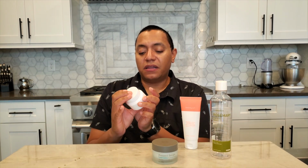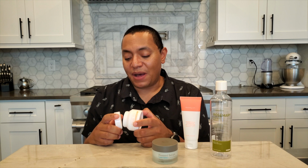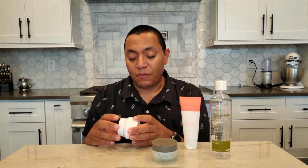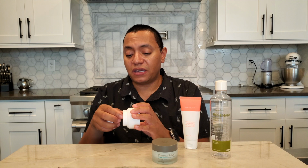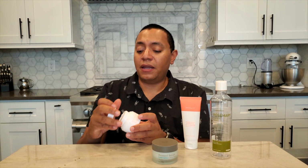Next up is the Klairs Youthful Glow Sugar Mask. This is one that's been in my routine for so long. I did the actual blog review for it when I hit the month mark with it, but since then it's been in my routine just until I finally ran out. So it took, I'd say, probably about 2 to 3 months to actually run out of it. And once again, I still had a little in there. I just rinsed it out so I could move on.